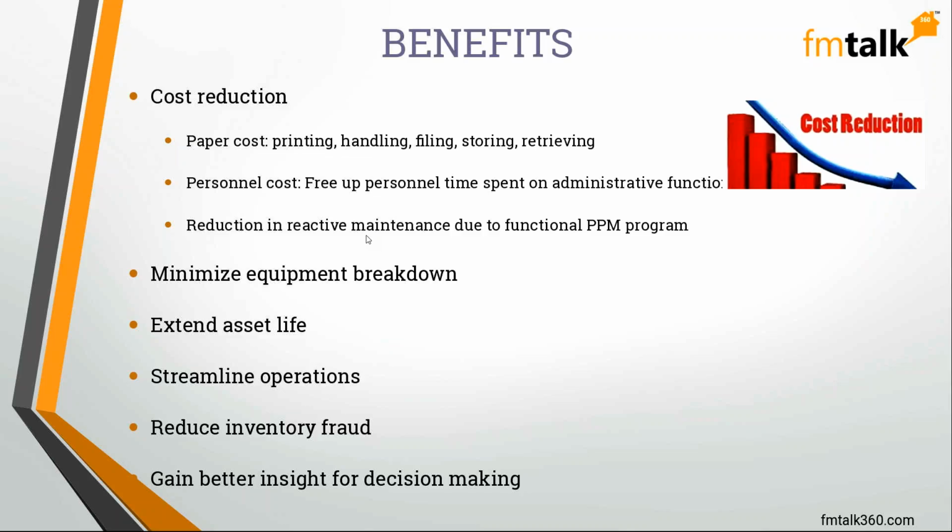So you can cut down on the excess time wasted by your facility managers on administrative duties. What about cost reduction in your reactive maintenance cost due to a functional PPM program? If you have a well-established, well-structured functional PPM program, you can reduce the number of reactive jobs. You can reduce the number of breakdowns in your company. I'll use a car as an example because the majority of us are car owners.